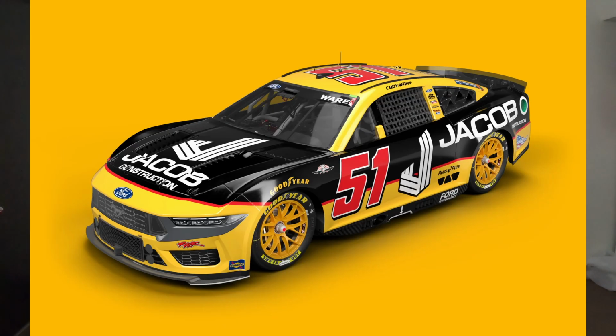Going on to number 14, we have Cody Ware with his Ward Burton and Tommy Baldwin Jr. throwback, the typical Caterpillar throwback. I'm just used to seeing this design, and I think I'm tired of seeing it. I understand Tommy Baldwin Jr. has a role with Rick Ware Racing. It's not a bad car at all, like I probably said about all these other ones, but I think it's just a matter of being tired of seeing this design over and over. So that's really the why, but I'm sure it'll look good on the track.